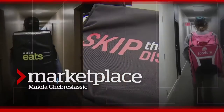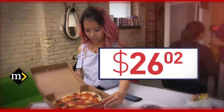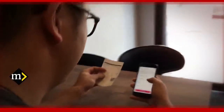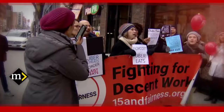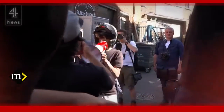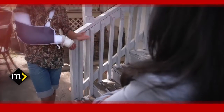This is your marketplace. Why does this $11 pizza cost $26 on a food delivery app? That's a big difference that I didn't know. Hidden markups. How much is it in the restaurant? $9.99. Wow. And what else are you buying into? They were asking you about the food and the delivery. It's like I'm not even a person.